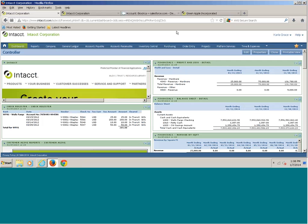Before I get started, let me verify with Key. Can you see my desktop okay? We can. Thank you. Okay, perfect. Again, don't forget the chat box, and we're going to go ahead and get started.